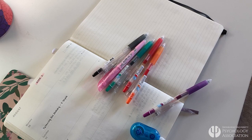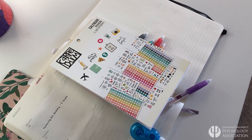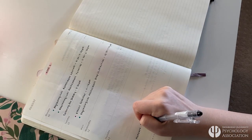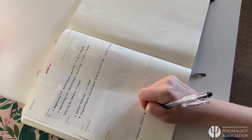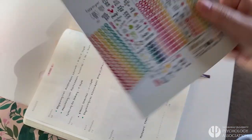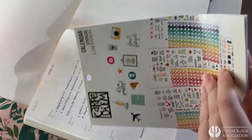Okay, so the first thing I like to do every Monday morning is just to get my diary and plan out the rest of my week. I like to use different colours and stickers just to organise myself a bit better. So the first thing I do is I jot down every time I have a different class or tutorial in a different colour. This also helps me because I like to see things neat and colourful, and it just helps me.